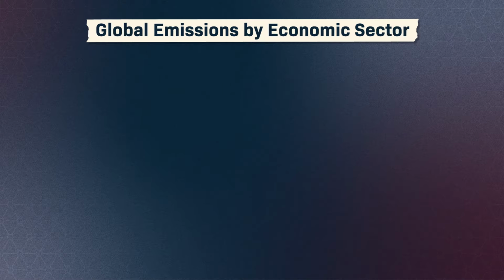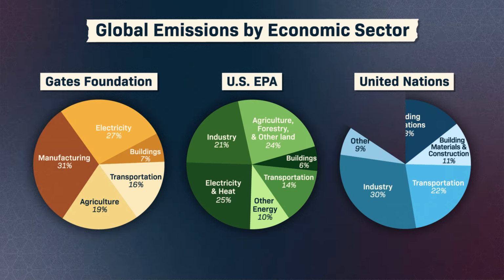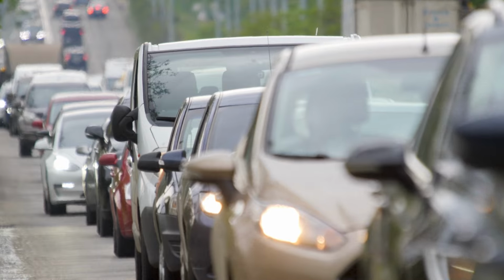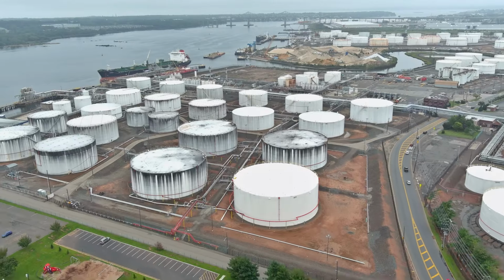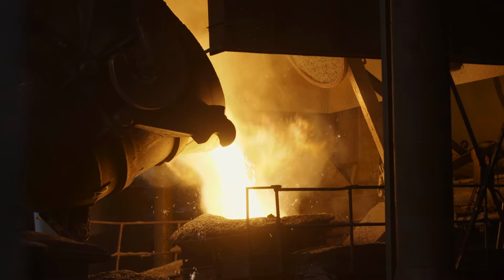But then you'll be like, wait, what? Because across different sources, you'll see different sized slices representing how much each of these sectors actually contribute to the global emissions pie. That's because, well, everything is kind of connected. For example, we release greenhouse gases when driving our cars, but we also release them when refining the oil into the fuel they use, or when producing the steel they're made of.